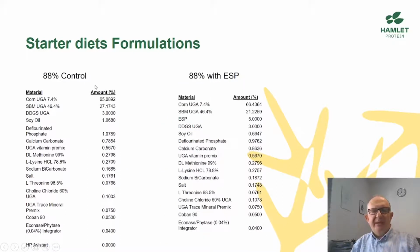Likewise, treatment 3 on the left side and treatment 4 on the right side, both with 88% amino acid density. Treatment 3 had 27% soybean meal and treatment 4 had 21% soybean meal plus 5% IV Start.